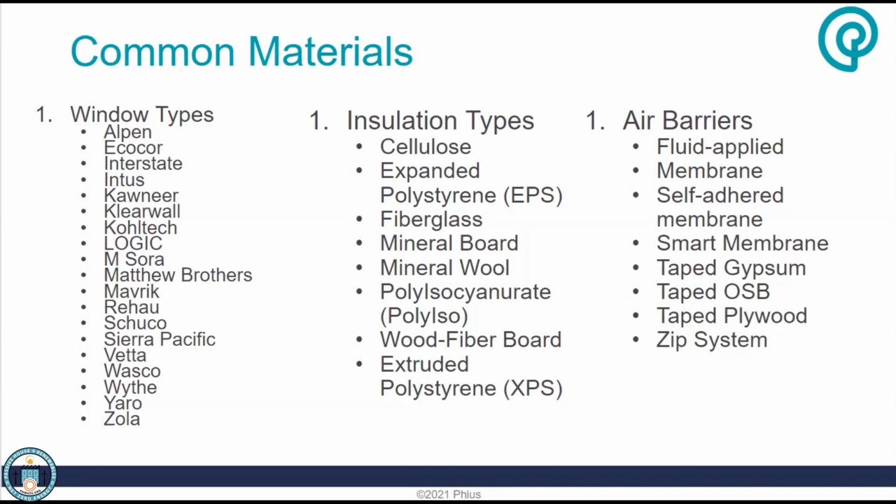And then air barriers, all of the different varieties we will see on these project types: fluid applied air barriers, membranes, self-adhered membranes, which is slightly different because it's sticky stuff on the back versus the other one, which you have to tack into place. Smart membranes we'll see on a couple projects were used as a combination vapor and air retarder. So we'll see which projects that worked on.